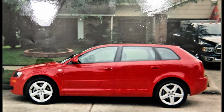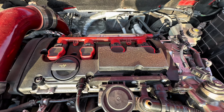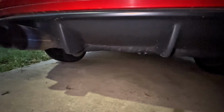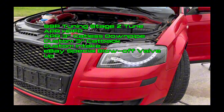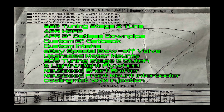So quick rundown on this car. I bought it back in August 2005, brand new. I was 19 at the time, and since then I've done damn near every bolt-on mod you can think of. Intake, exhaust, stage 2 ECU tune, and a whole bunch of supporting mods. And on the screen I'll put up all the major mods that I've done to this car. Now here are some exhaust clips.